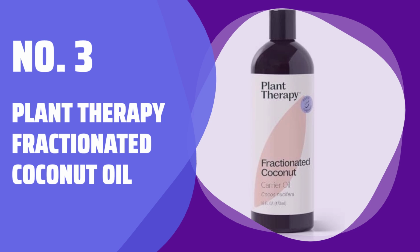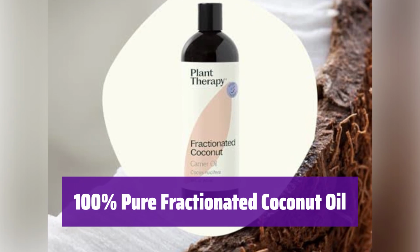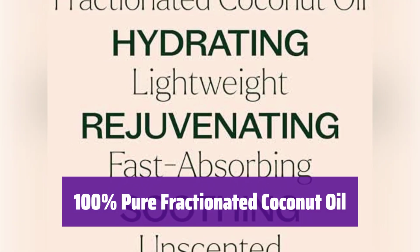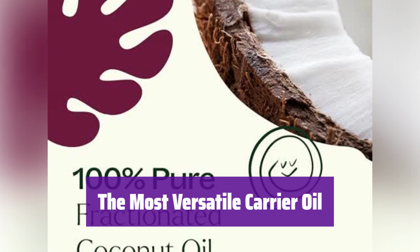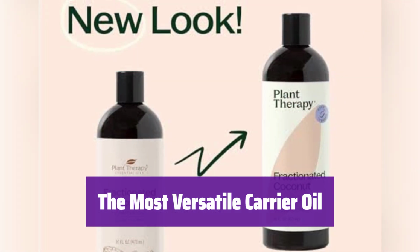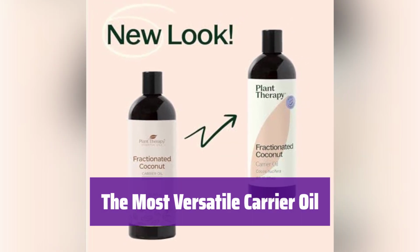Number 3. Plant Therapy Fractionated Coconut Oil. This oil is loaded with nutrients and antioxidants, making it a great moisturizer. It's colorless and odorless, and it always remains in liquid form. This makes it perfect for various uses. It's lightweight, quick absorbing, and unscented, making it ideal on its own or as a carrier for essential oils. It can moisturize skin, remove makeup, and keep hair smooth and shiny without feeling greasy. This product is very versatile.